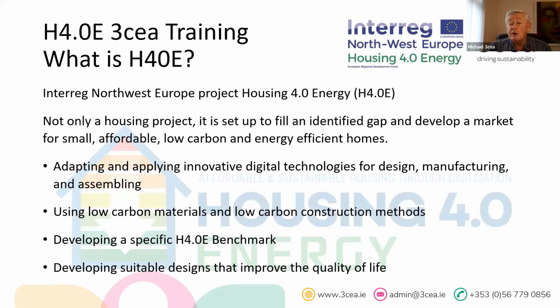One of the things that we're doing within this project is to look at what's called benchmarking. So this is to try and measure what are you actually doing and what would you expect to get from the outcome of the construction that you have chosen, so that you're going on a route where you've got an identified path with clearly identified targets and deliverables. And overall, what we're trying to do is to develop designs that improve the quality of life.